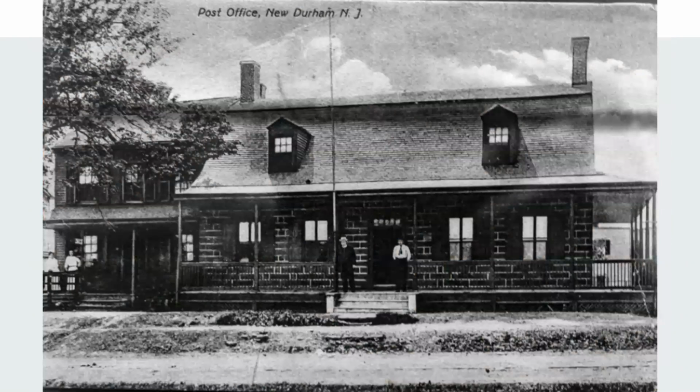Then you have the post office for New Durham. There's a lot going on here. The first post office established in North Bergen was in 1845 and was operated by a guy named Henry Ackerson. They then moved the building in 1863. That's the building we can see here. It shows us in the early 1900s.